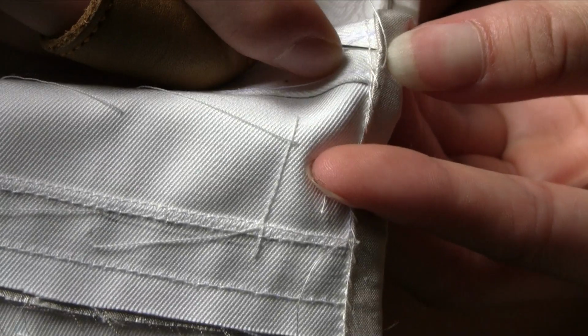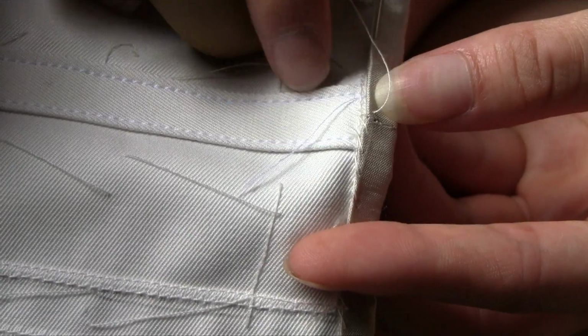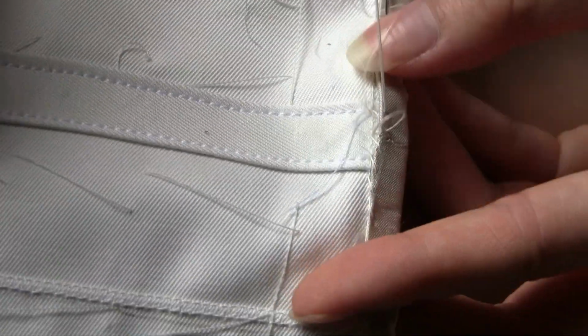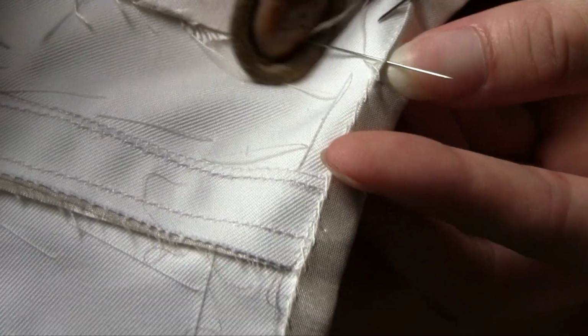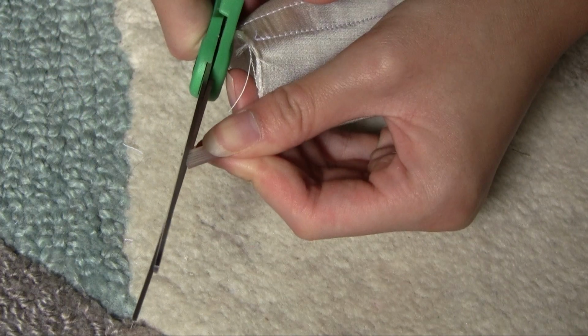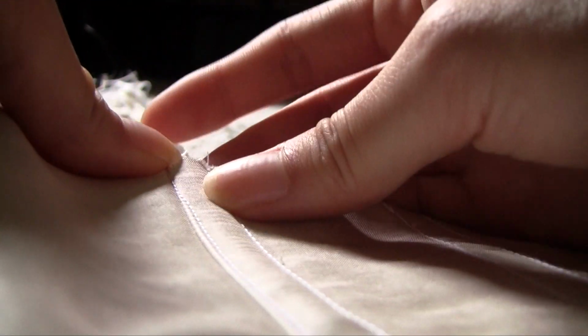Using the folds I had ironed into the binding before, I folded it to the wrong side of the stays and stitched it down by hand. It was pretty difficult because of the tight weave of both the fabrics, so I used a leather thimble to help with that. Then I inserted all of the pre-cut bones into the stays. Some of them required a bit of trimming to fit within the seam allowance.